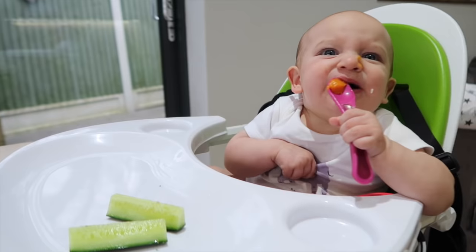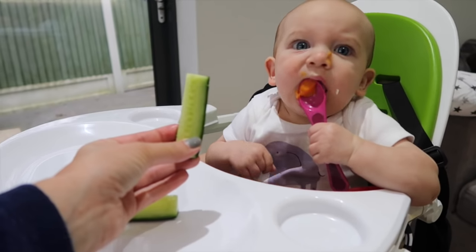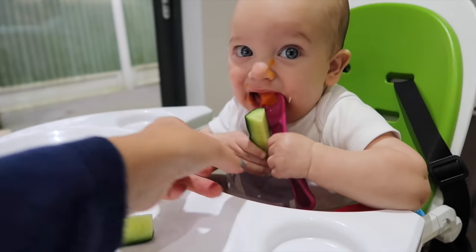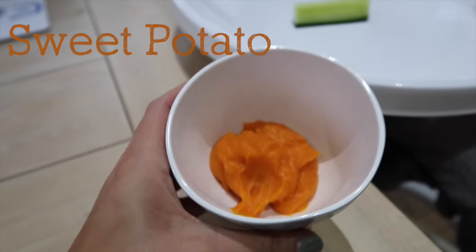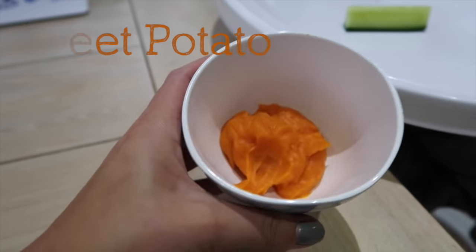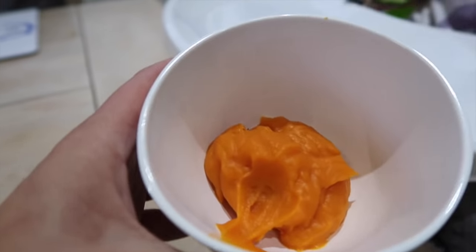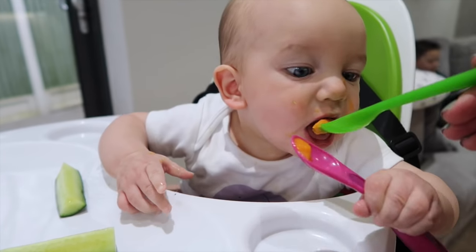Right, today for Jackson's dinner, he has got cucumber as his finger food because he's really teething and it seems to be helping his little teeth, doesn't it? And as his puree, he is having sweet potato that has just been baked in the oven and it's got a little bit of milk because it was quite thick. So we're gonna see what he thinks of sweet potato.